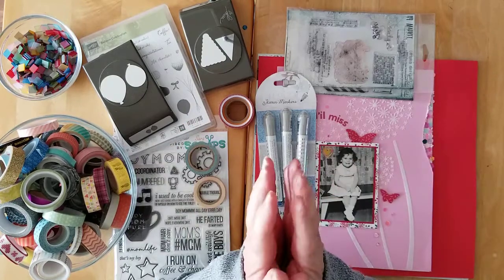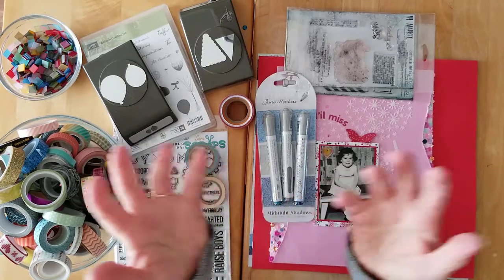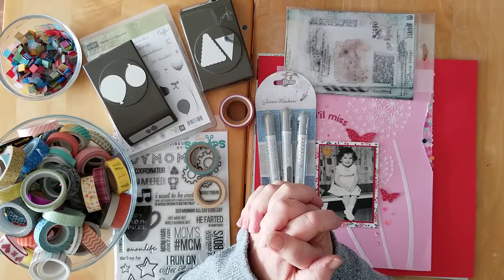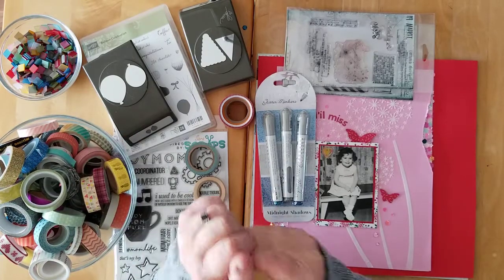Vicky Boutin's texture paste is awesome, so I'm going to have to see how I integrate that into kits, or whether I just have to wait until September. We'll see.